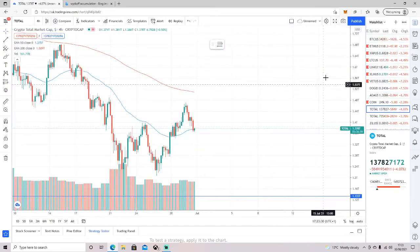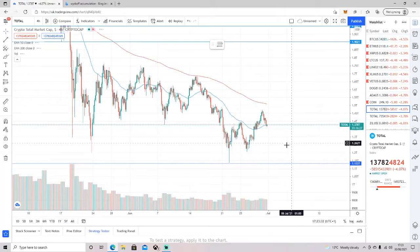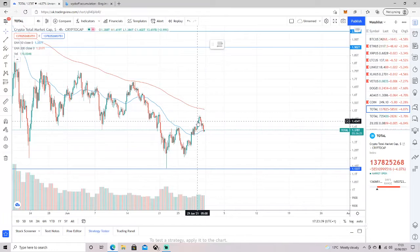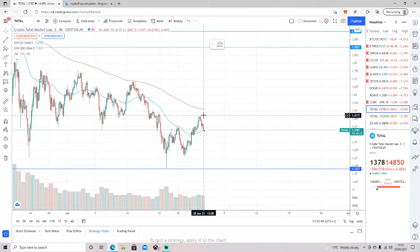If we have a look at the market cap as a whole, again, positive news on the 4 hourly. We've broken above the 50. We did test it a few times with support, break up, didn't get any momentum to get up above this price level here, which is 1.4 trillion. Couldn't quite get the momentum to reach the 200-day. Came back, and we're now sitting on the 50-day support.